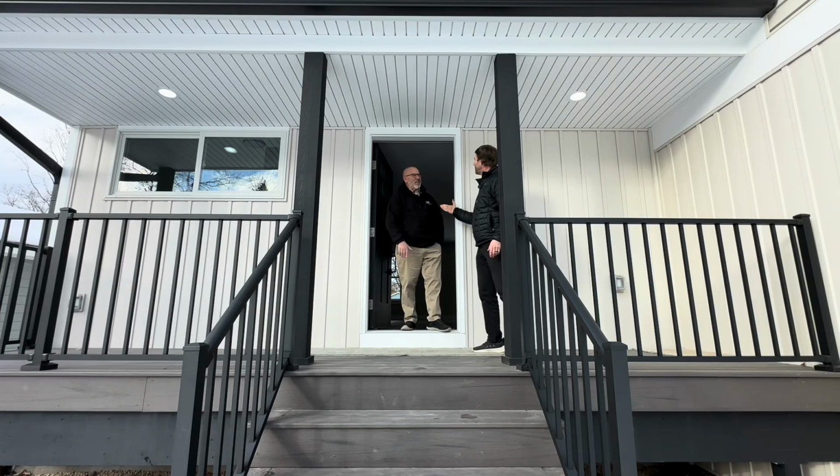Okay, so here we are, 2829 Jackson in Highland, and I'm standing next to the builder, the man with all the secrets, and how this place came about, how it was constructed, and I'm really looking forward to diving into that, Marc. Good to see you. Good seeing you. What's the name of your company, Marc?